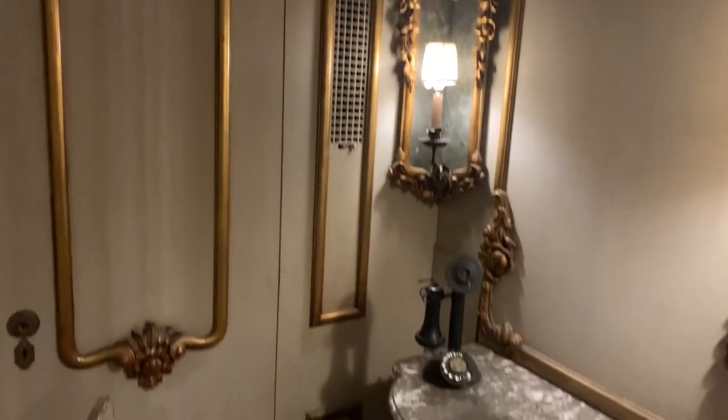This is the telephone on the estate. Each room has a unique design on the ceiling.